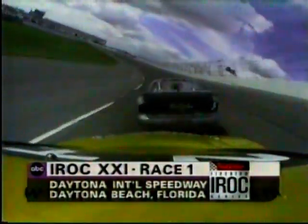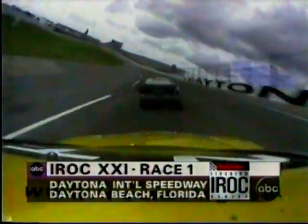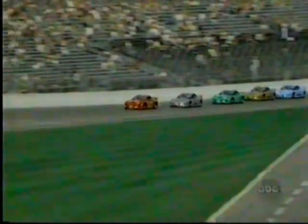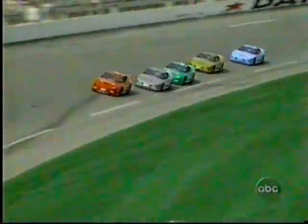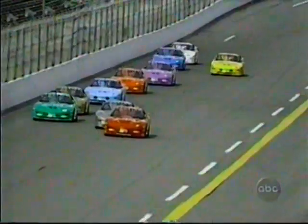Back at Daytona, IROC 21, you ride with Earnhardt. Al Unser Jr. is moving to the outside. There he is, as Earnhardt now gives up 3rd place to Al Unser Jr. No question, Unser Jr. is on the fly, trying to move forward. First 5 cars, all identically prepared. Firebirds.